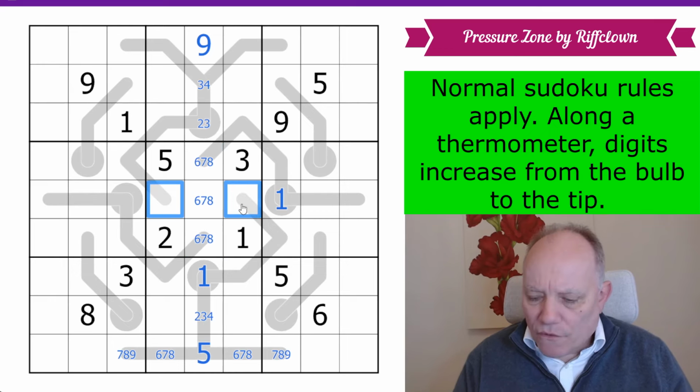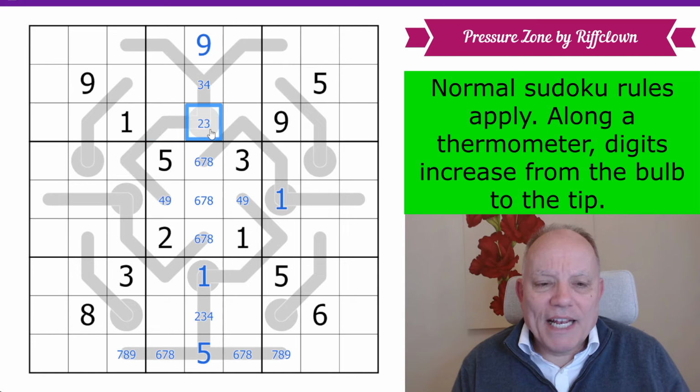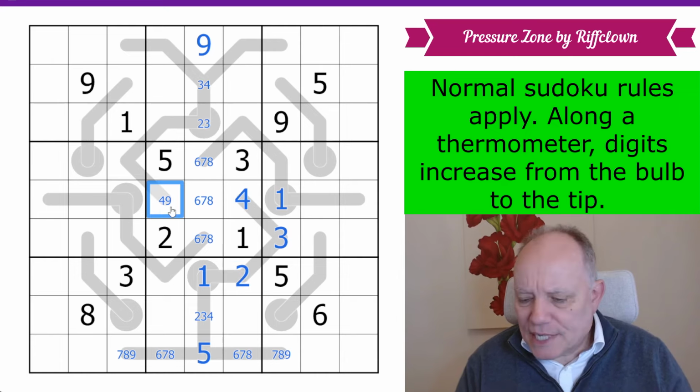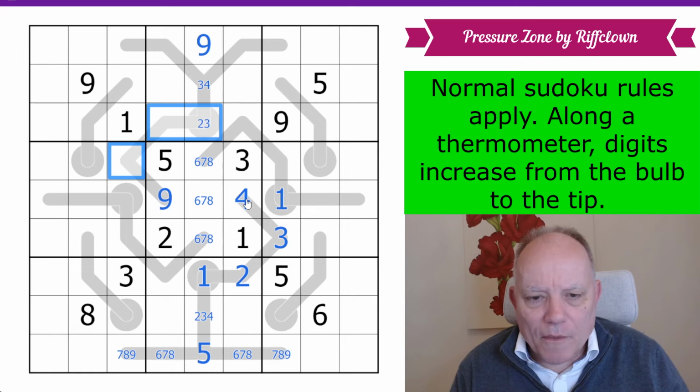Now we've got 4 and 9 in these cells, but this one can't be 4 because it's in the 4th place on a Thermo, which begins not with 1, but with 2 or 3. So that can't be the 4. So this is the 4, and in fact we can fill in the whole Thermo there. This is now a 9, and that's kind of useless in determining the other digits on its Thermo, but the 4 was good.